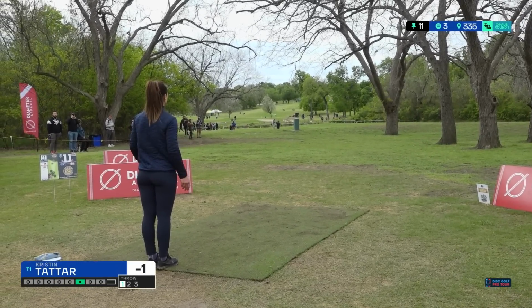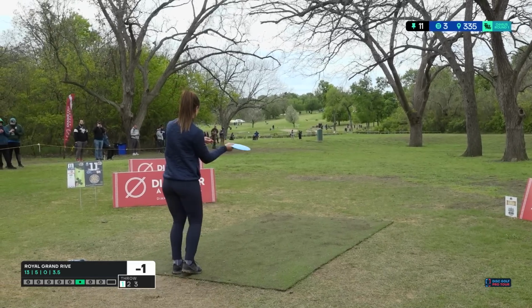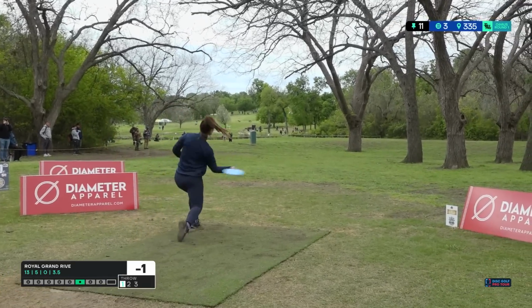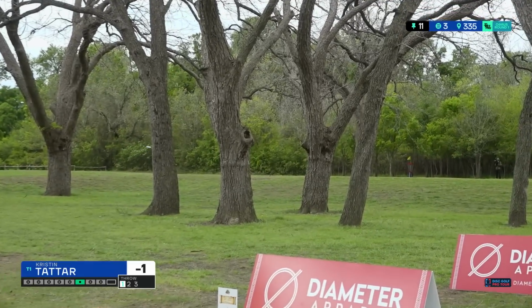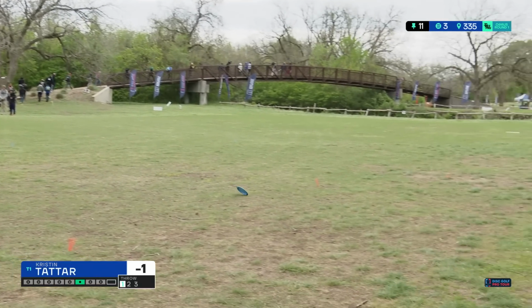Kristin going for that left gap, though, with a distant sidearm. That's not a play I included because it's not even in my wheelhouse. Yeah. But it is in hers. She can get there, though. Mm-hmm. Also, Kristin did get a bogey on the first hole. It's just off the screen, and I have a short memory.